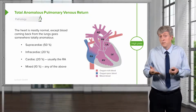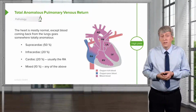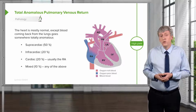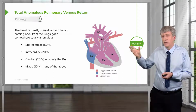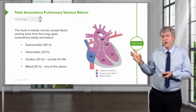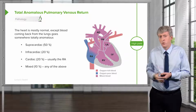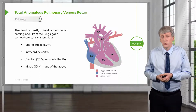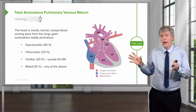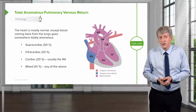Or it can be mixed. It can be any of the above. Sometimes the blood can even come back into the liver. So every patient with totally anomalous pulmonary venous return is going to have a slightly different cardiac physiology that has to be fully understood before surgical repair can be made. These patients will undergo a complicated surgical repair to try and get them more back to an appropriate cardiac physiology.